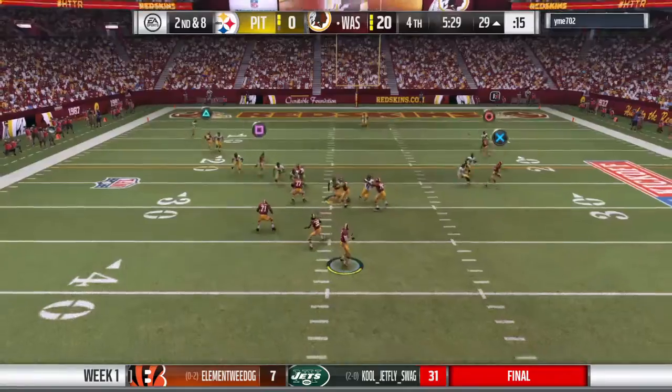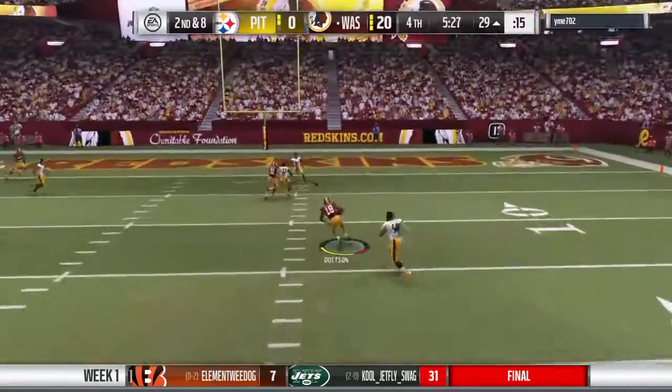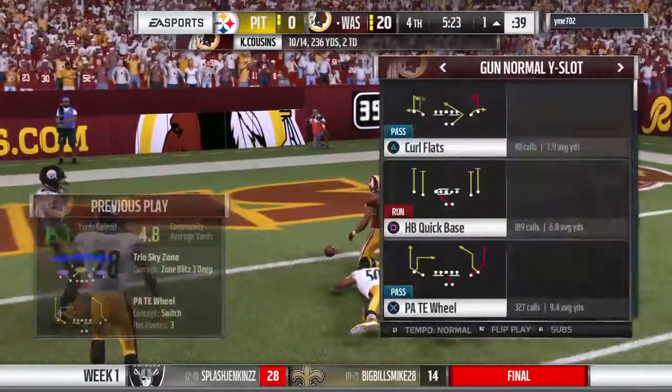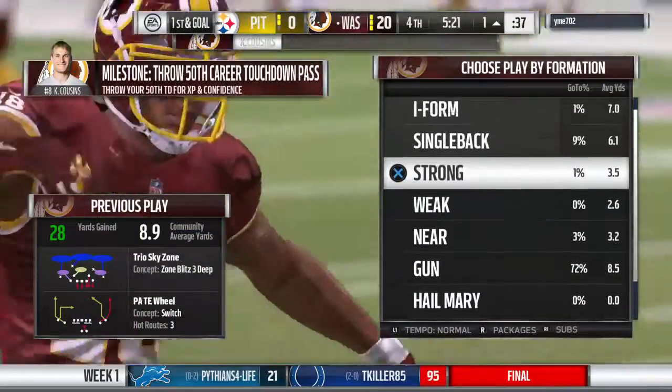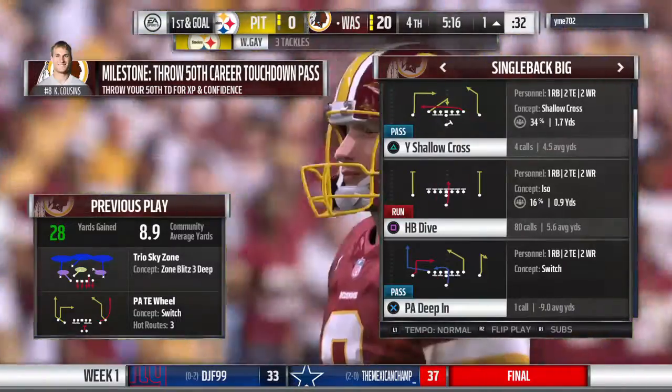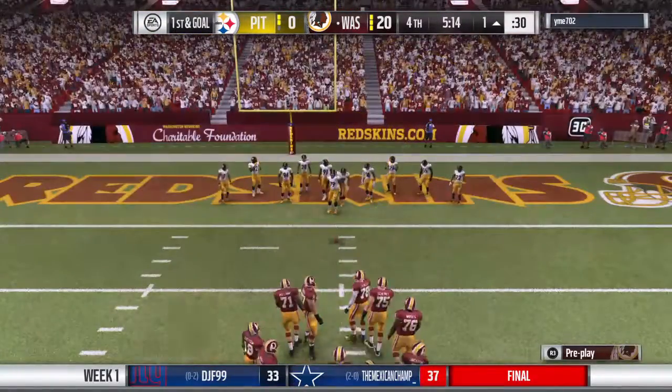They go play action. Cousins. And here's the first NFL catch for Josh Doctson. A really good pickup of 28 yards. He's played a great game. It continues right there, even with this lead, confident to throw the pass and have the reception made.